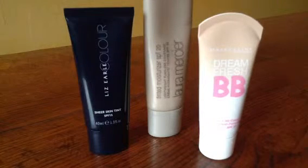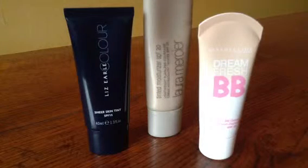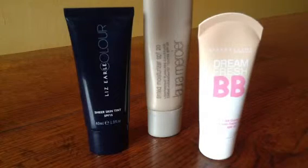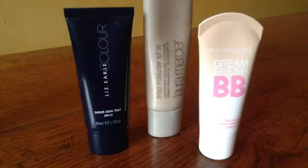So just on that alone, it's doing the basics. It's giving you really good SPF and a little bit of coverage, particularly if you're young and you've got good skin. Definitely worth a try. My overall favourite, still good old Laura Mercier. That's the one I go back to. But a good contender, the Liz Earle. I just wish she'd up her SPF, and if she did that, it would be winning over Laura Mercier in my book.